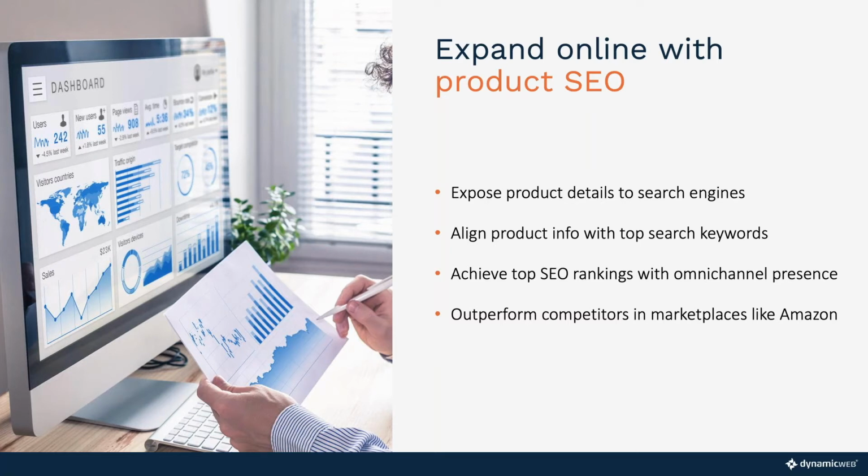And then obviously the more channels you're selling on, the more you're going to show up in the search engines. So if you have an omni-channel strategy, having your product information exposed and up to date on your own website, on Amazon, on Walmart, means that when people search specific long-tail searches for your product, you have a much better chance of showing up on more than just the top result in Google, but maybe the top 4 or 5 results. And so boosting your SEO ranking by flooding the different channels with your omni-channel presence.